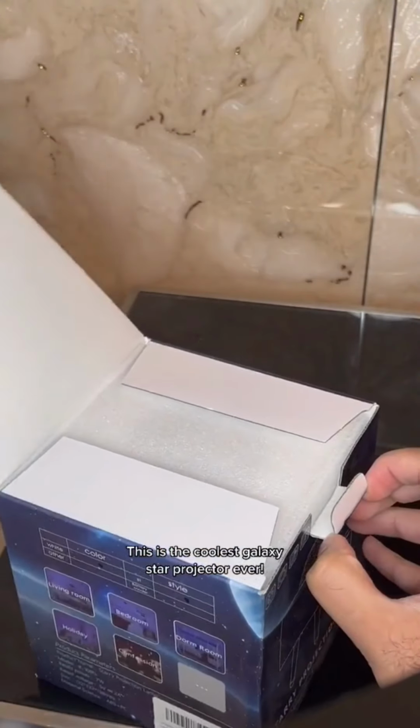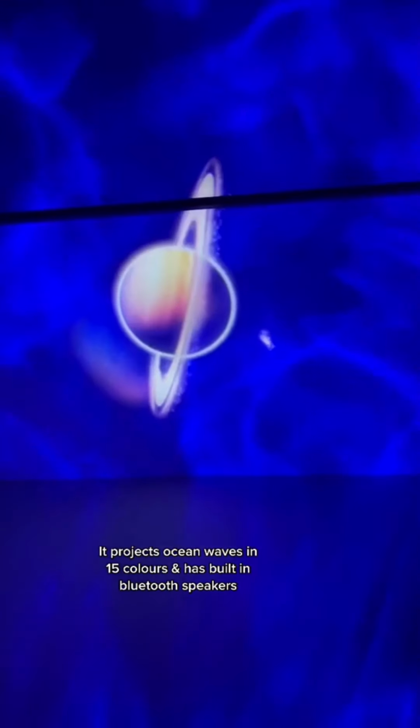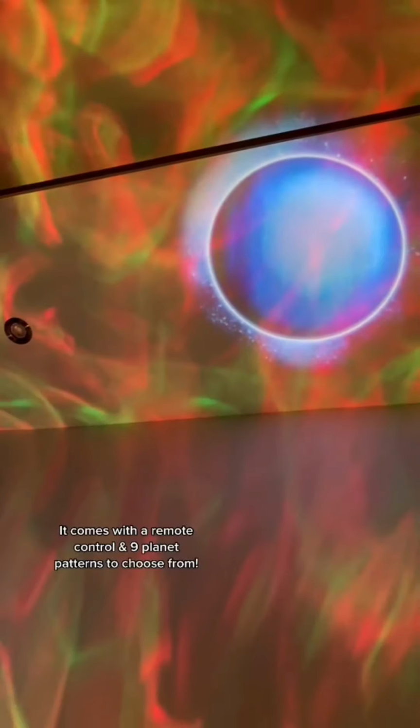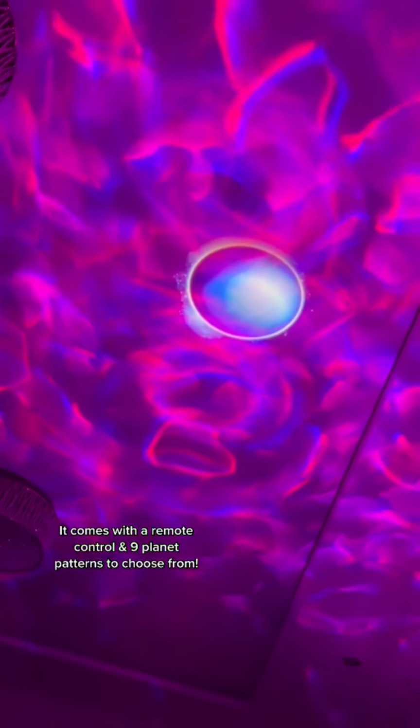This is the coolest galaxy star projector ever. It projects ocean waves in 15 colors and has built-in Bluetooth speakers. It comes with a remote control and 9 planet patterns to choose from.